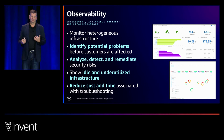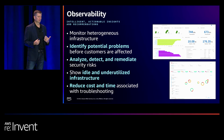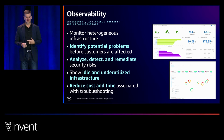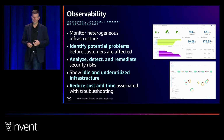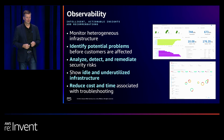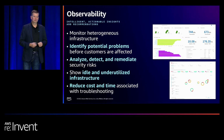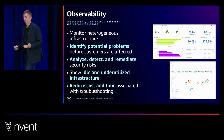You need to have a monitoring tool that's going to look at all of your infrastructure, top to bottom, identify potential problems, analyze, detect, and remediate risks. You need to have something that identifies your idle and underused resources. And you also need to start reducing the time that you spend troubleshooting. So you need to have a plan of how you're going to attack all of this data.